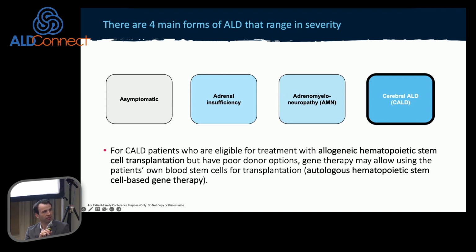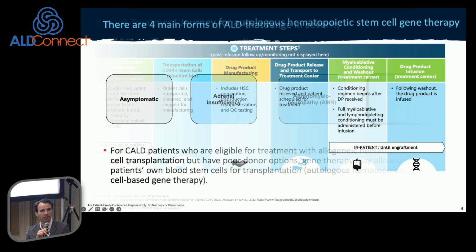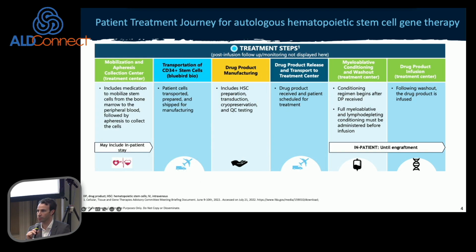The next slide is intended to show what the treatment process entails for this type of gene therapy. It starts with mobilization using medication to move stem cells from the bone marrow into the peripheral blood, where they can be collected with a process called apheresis. The cells are then shipped to a manufacturing site. For this type of gene therapy, it's important that the gene is added in a way that it integrates into the genome, because the blood stem cells are intended to replicate, form daughter cells, and it's important that it's a stable integration so that the gene remains in there.